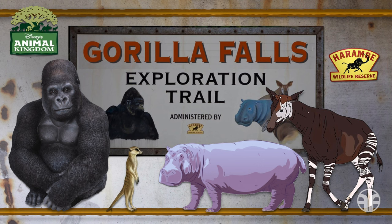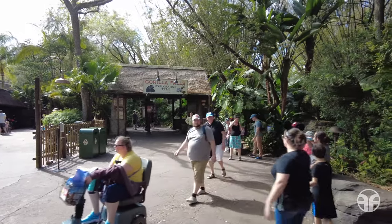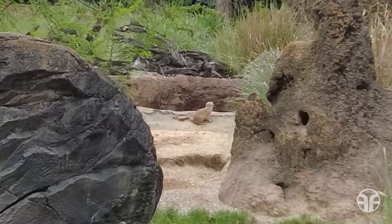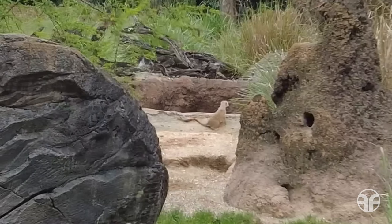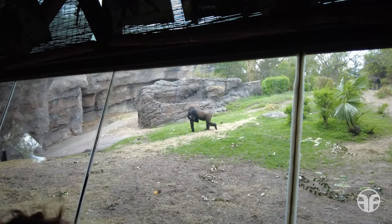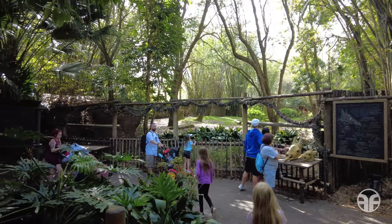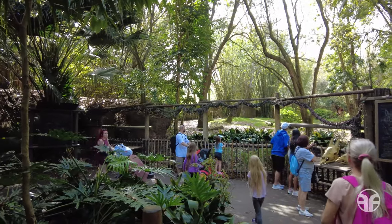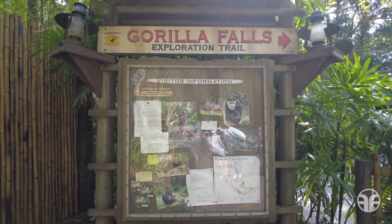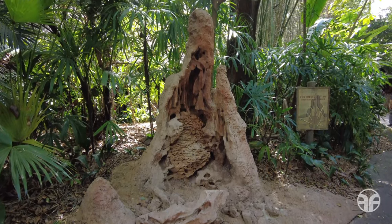During your self-guided walking tour, meander along the winding paths along the Pangani Forest and encounter African animals at every turn. Peer at a meerkat on a rocky perch, or a Grevy's zebra on the savanna. Come face to face with a gentle troop of western lowland gorillas on a grassy hillside. Keep your camera handy because you could snap pictures from convenient observation stations and learn more about Disney's global conservation efforts to protect animals like this, along with their natural habitats.